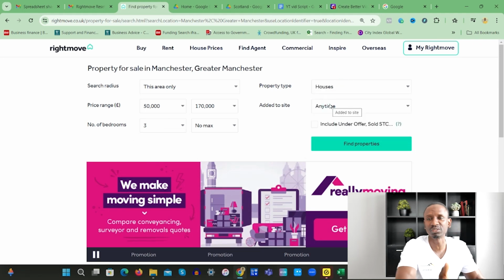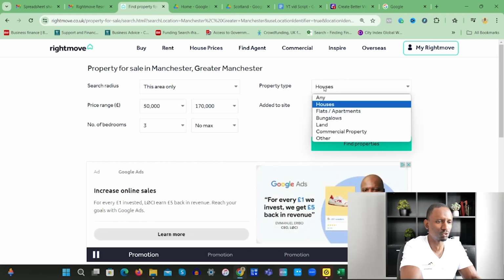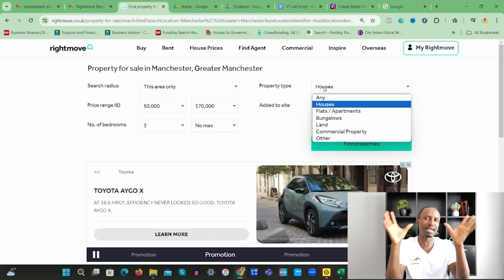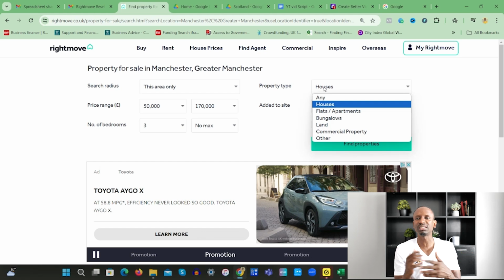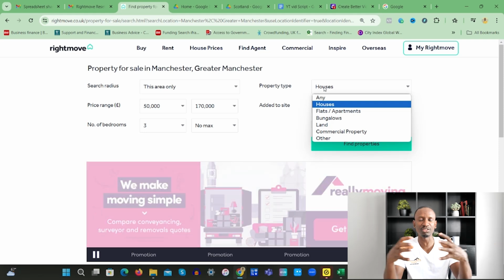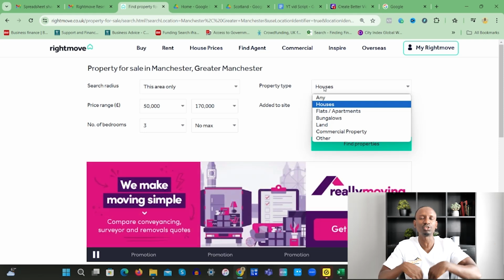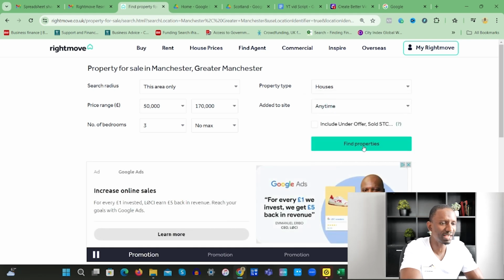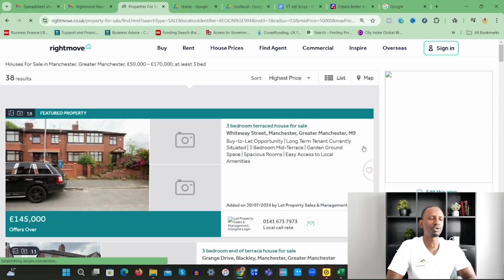And of course, I'm going to choose houses. You may be thinking, why did I not choose apartments, bungalows, and all that sort of thing? I like to use houses because houses give me a wider market, and houses are things that I can convert to different things, rather than apartments. For example, with an apartment you're confined and restricted to that square footage, so you can't add significant value in those properties. Hence the reason why I love my houses. When I click houses, and then obviously I'm going to hit find.